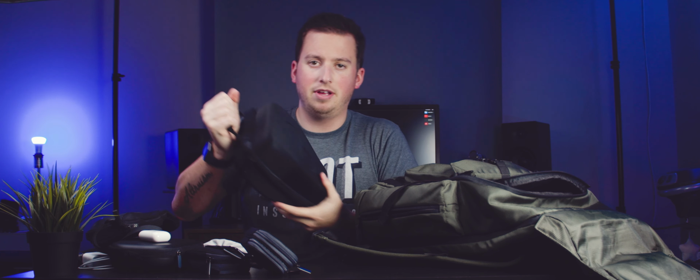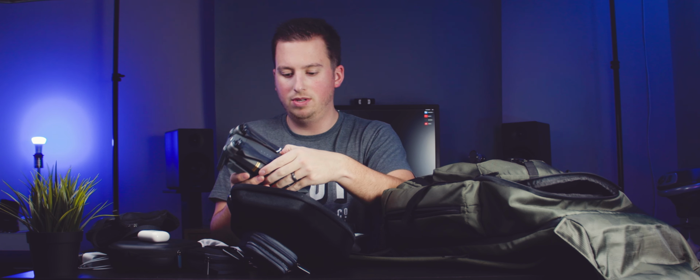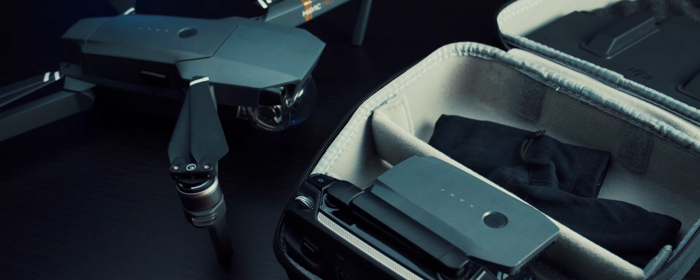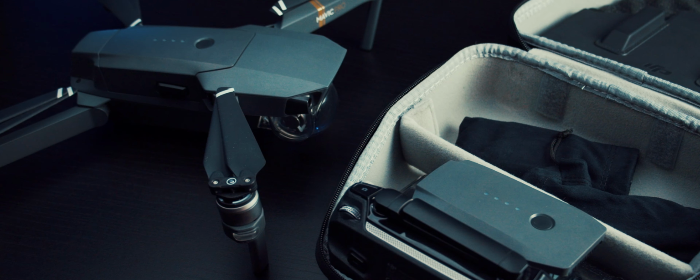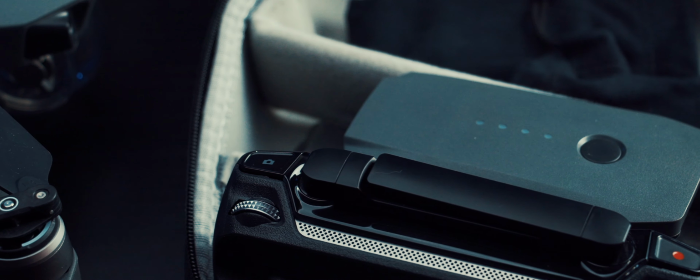So this is the carrying case for the DJI Mavic. This is the Pro Series 1, so this isn't the latest Pro 2. So this is the Mavic Pro. I don't always find myself using a drone, but when you have it and when you're at a place where the shots are necessary, it's great to have on hand.